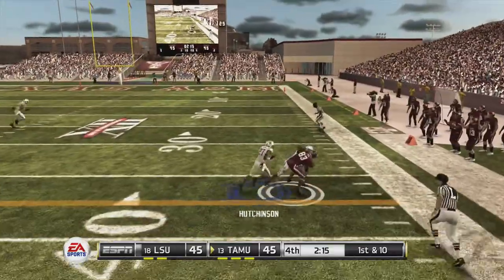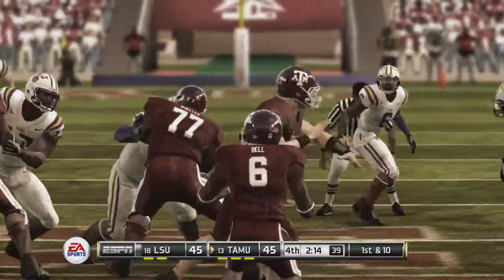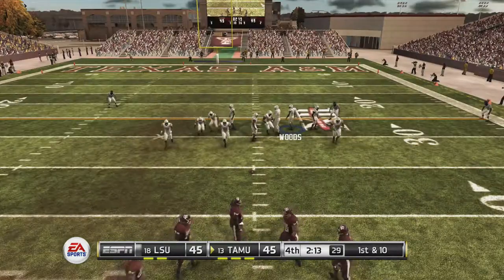Caught with room to work. He's tackled in the open field. It's a great job here by the quarterback of recognizing the outside linebacker blitz and delivering the football for a first down.